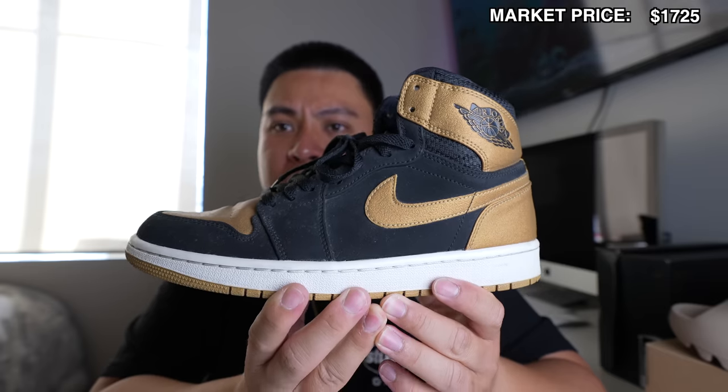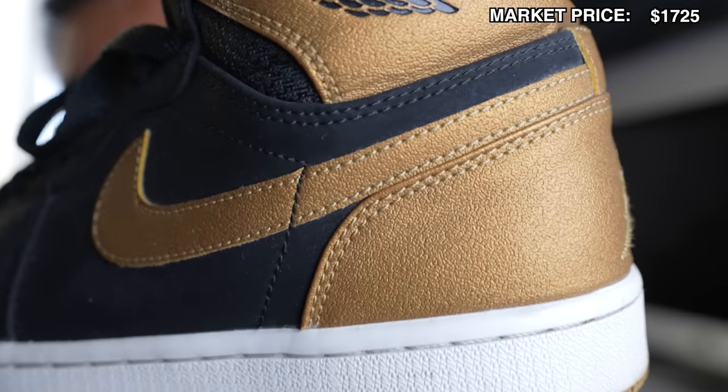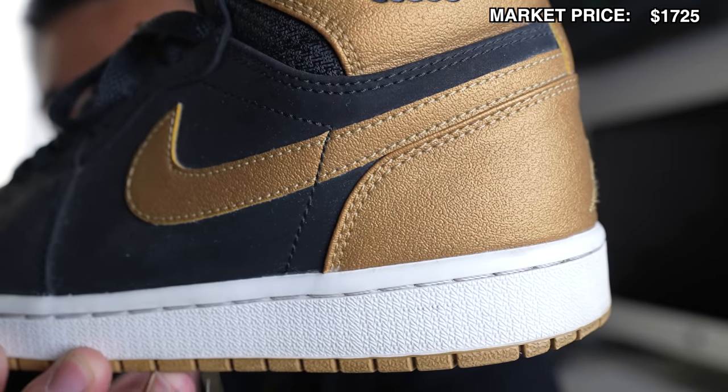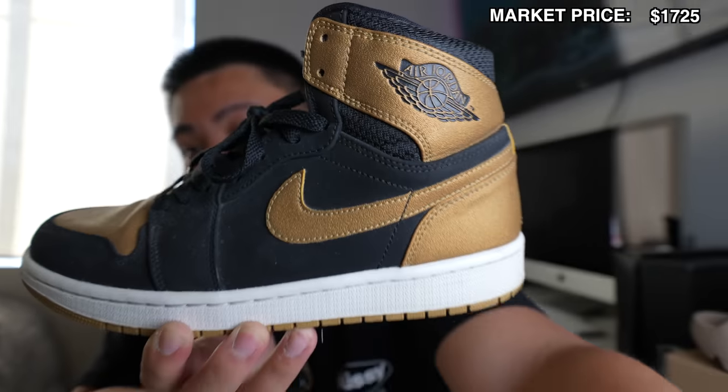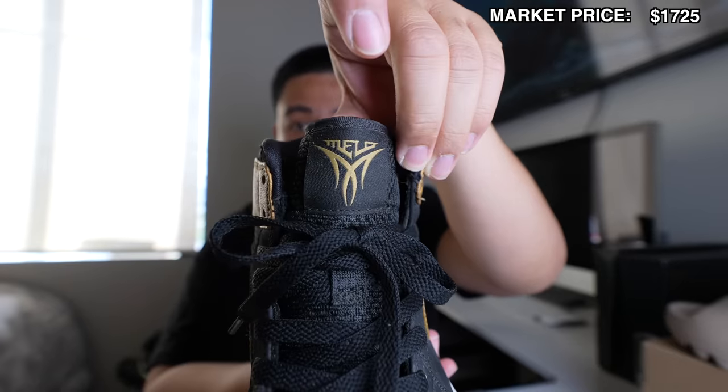And then these, I had a pair. I just thought the gold was a little bit weird because the material on it is kind of like a gold foil or something. It's weird, but I don't know. Some people like these, some people don't. It just says Mellow on the tongue.